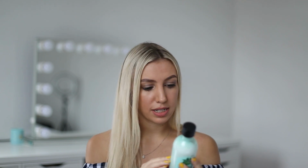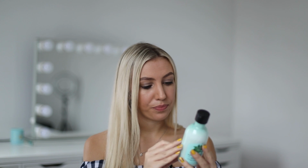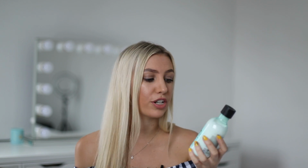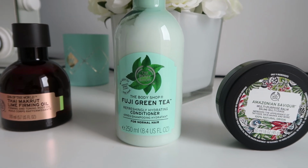So this is the Fiji Green Tea Refreshingly Hydrating Conditioner. Oh, that's really interesting. I didn't know this was conditioner. And I love their green tea products because they smell so fresh and refreshing, and it's just a great thing to wake you up in the morning. So a conditioner edition is much appreciated.